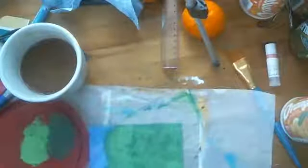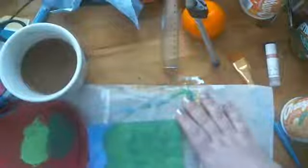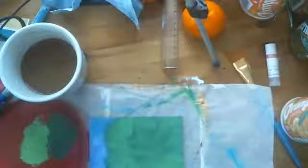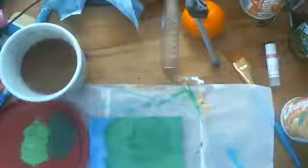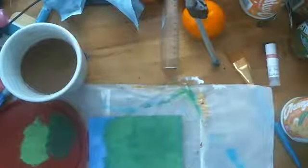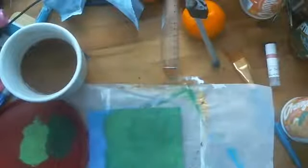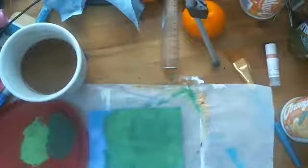Try this quick. Yes, it's for the family tree page. Okay, what did I do with my monster stencils? Because I was going to add one of those. Uh-oh, I lost my monsters. Oh no. Where'd they go? What did I do with them? I had them. I know I had them.